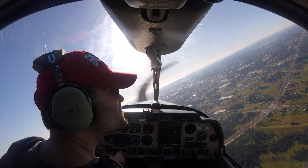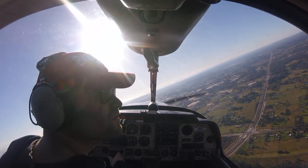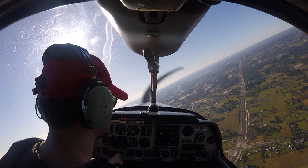Roger. Velocity 925, turn right, heading 040. Turn right, heading 040, velocity 925.